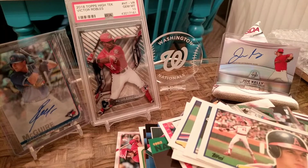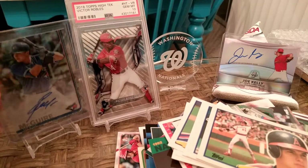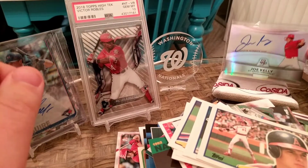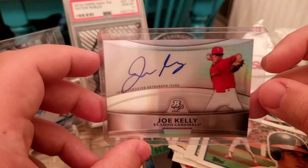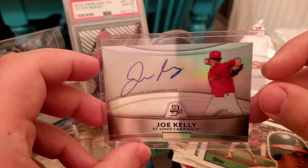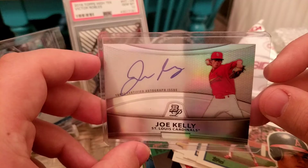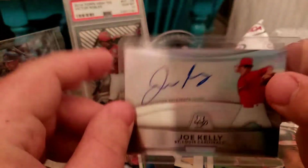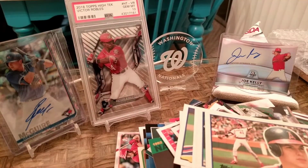But tomorrow we'll go over some of the eBay stuff again. This Reese McGuire, it's not on eBay yet, but that'll be $10. The Joe Kelly also is not on eBay. I was trying to trade it, but the guy doesn't really seem interested. So it'll probably be, I don't know, maybe $5. It's a refractor. I'll figure out some prices for things and post it in tomorrow's video.